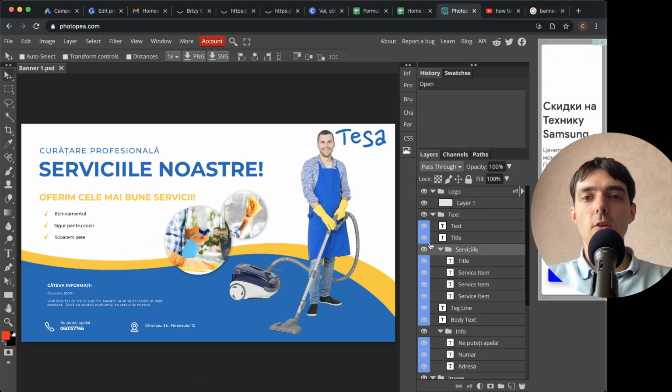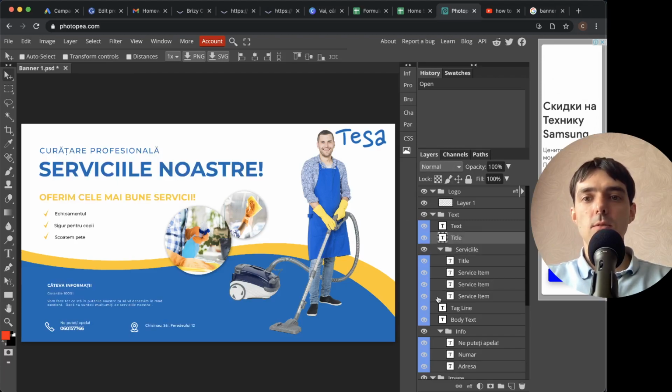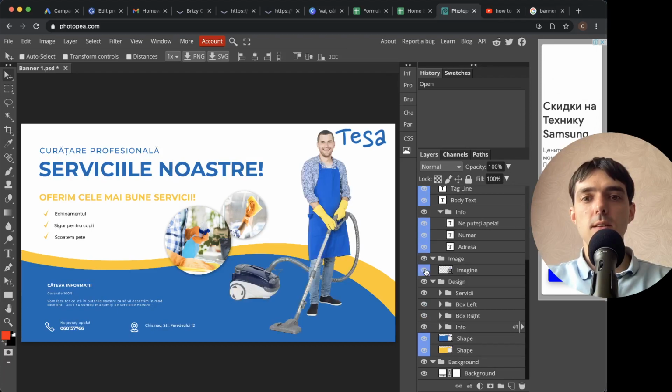Okay, so I open it here in this Photoshop file, and as you can see, I can look at each of these layers and understand how he made it. But this is not his.